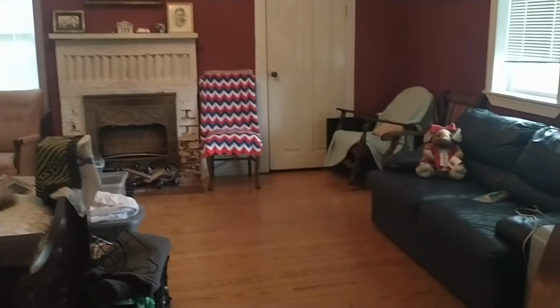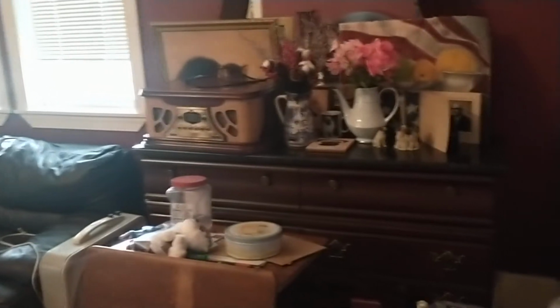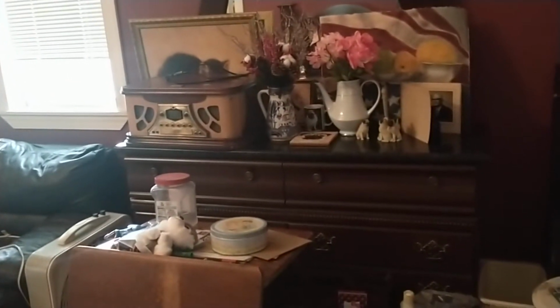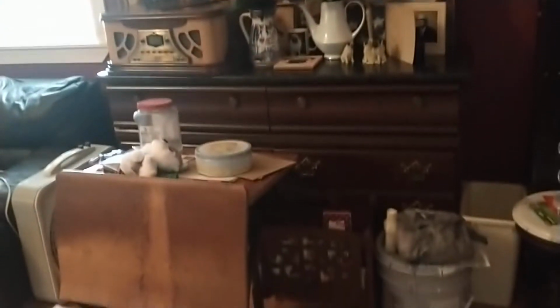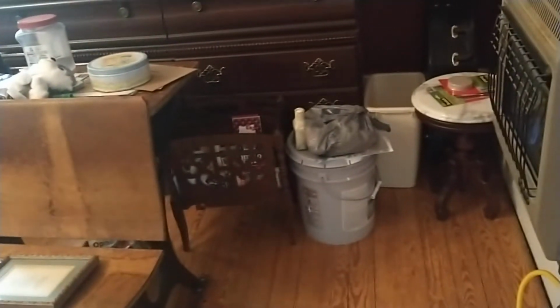This is Diana Simplifies, and I'm coming into my own doom room, as Melinda would call her spare bedroom. Mine's not quite as doomy as hers was at the beginning. I'm talking about my friend Melinda from Melinda Plain and Simple. You can see I've got a lot of stuff sitting around here.